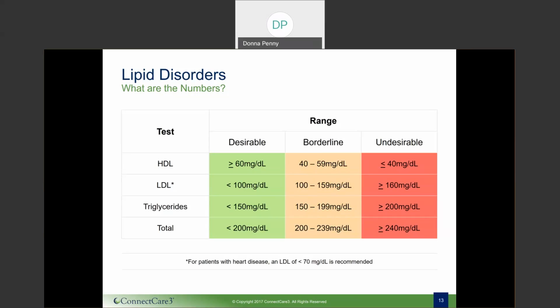So a quick way to remember the difference between HDL and LDL: HDL is the good cholesterol, right? So it's the happy cholesterol, versus LDL, which is the bad cholesterol or the lousy cholesterol. So just a quick way to remember those.